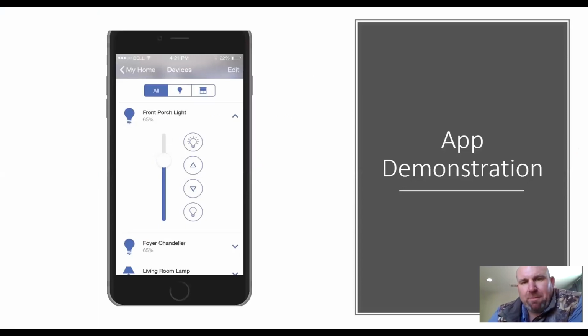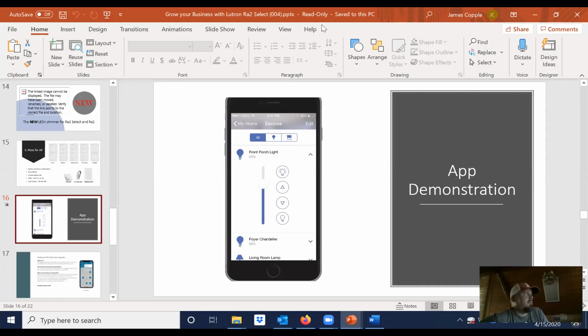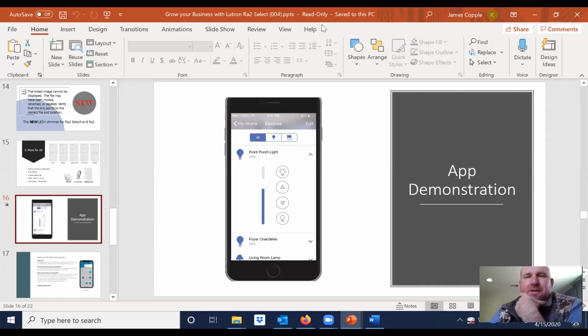So Jacob, I think that kind of goes through the Raw 2 Select. Do you guys have any questions right now we want to put up? I don't have anything in the chat, James. Okay, good deal. So I'm going to stop my share and we're going to go into the app demonstration. Jacob, you can jump on there.